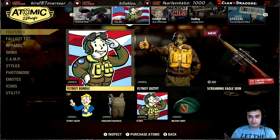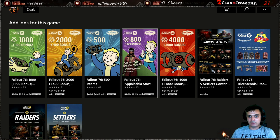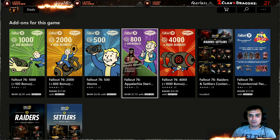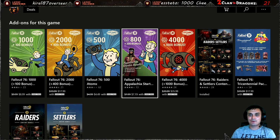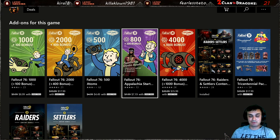the final one is if we go to the Purchase Atom section and navigate. Oh, I can buy this thing now. Oh, Kira, I'll have a special message to you coming soon. But I can buy this thing now. Woohoo! So, actually, I had a Z-Clan viewer donating this bundle to me, right? Because before I couldn't buy it for some reason. And when I tried to redeem it, it says you can't redeem due to your location.